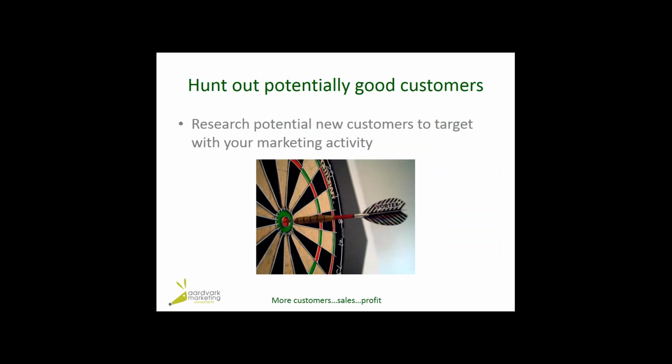Step 3 is actually changing the way you think about your marketing so that we're not doing a scattergun approach and producing a campaign that goes everywhere, but we're actually thinking about what are good potential new customers for us. Where do we find them? How do we know what they look like? Where are they in terms of geography? What business size are they? What problems have they got? Are there sectors that we're really good at working with?